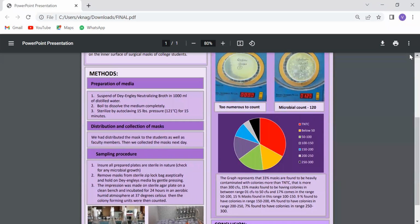In this study, all the 100 samples showed the presence of microbes. The graph represents that 33% of masks were found to be heavily contaminated, with colonies more than 300 CFU, and are considered as TNTC, that is, too numerous to count. 15% of masks were found to have colonies in the range of 1 to 50. 17% come in the range of 50 to 100.